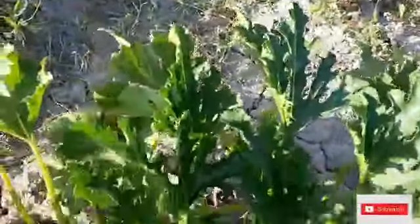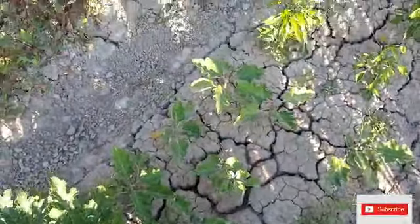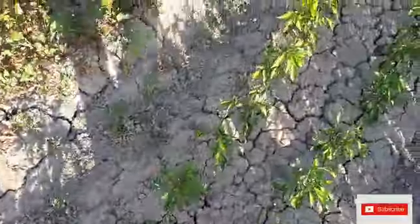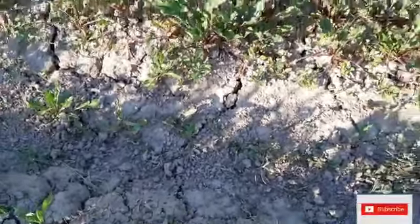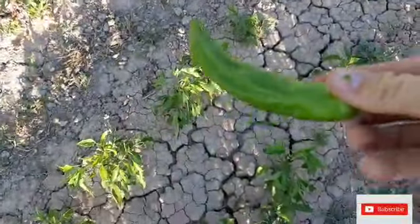Tons of courgettes. We like our courgettes little like this, about that size, and we throw them on the barbecue. Eggplant, or aubergine, whichever one you want to call it. And then the peppers that the goats eat. I've got one on there. I'm going to pick that because I want them to bush out a bit more. So, I'll take them.